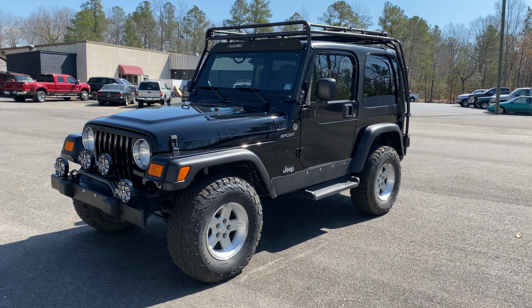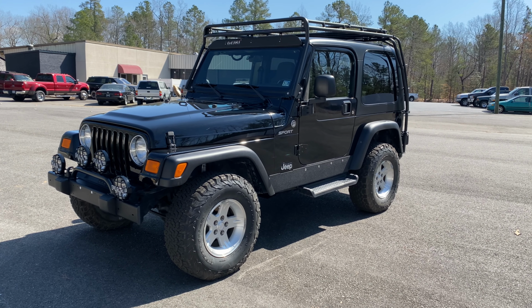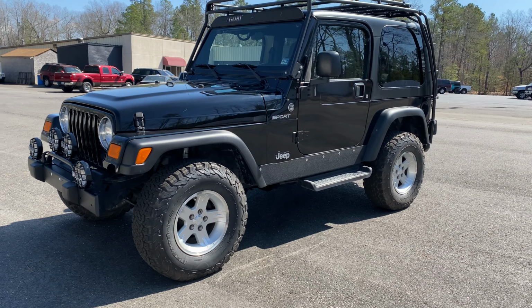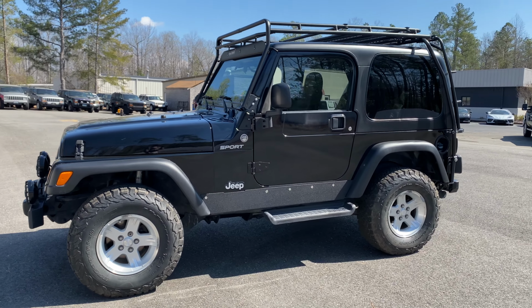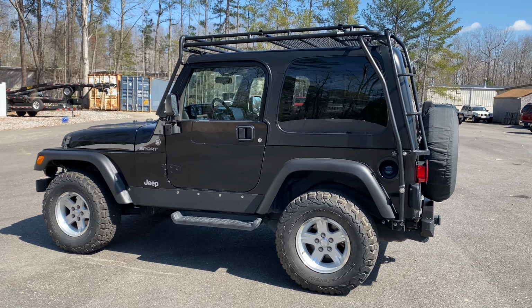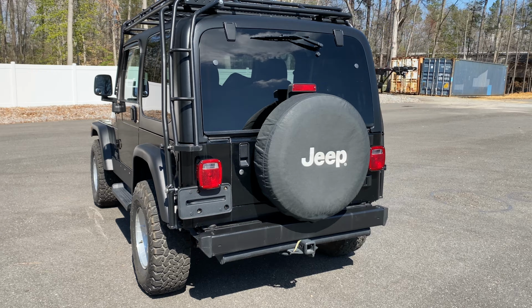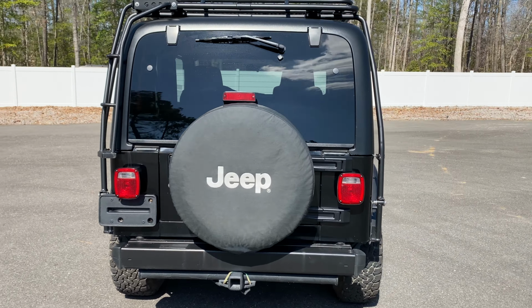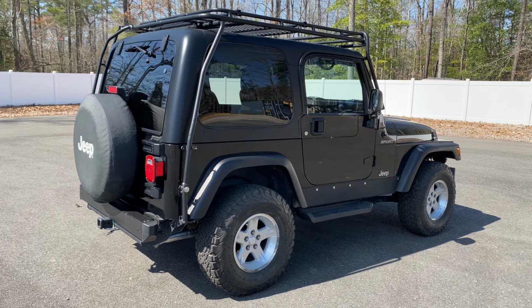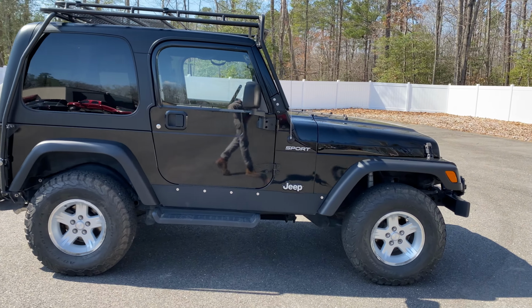It's extremely clean inside and out, undercarriage, and best of all, it has a lot of tasteful upgrades that aren't overdone. But I'll do a quick walk around just so you can see the overall look of the Jeep, and then I'll get into some more information as to what we're going to do to the Jeep, both service-wise and reconditioning-wise. Jeep is sitting on a 2-inch Rubicon Express suspension lift, as well as newer BFG tires.